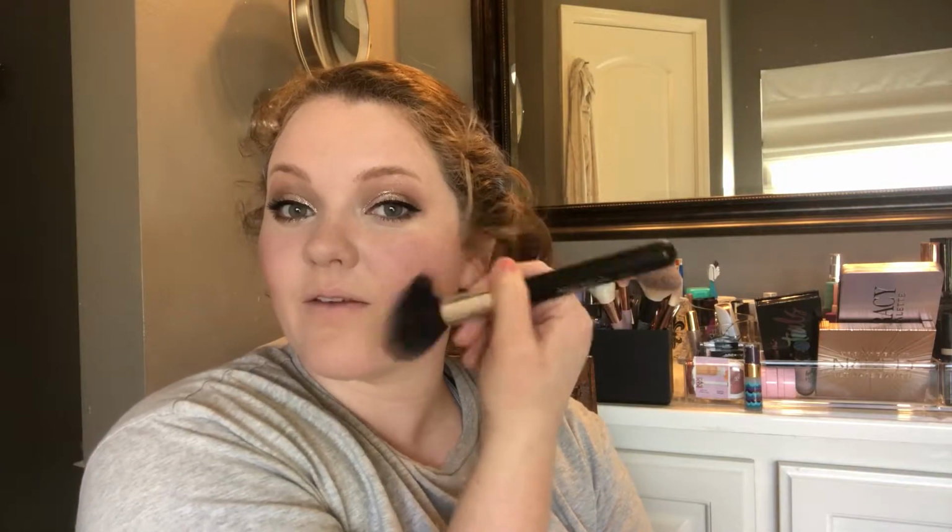And I'm gonna bronze my face up with this Anastasia Beverly Hills bronzer, which I use in almost every video because I've never found a bronzer that I like. This one is my most favorite. I use it in every single video. I don't think I've ever used another bronzer.